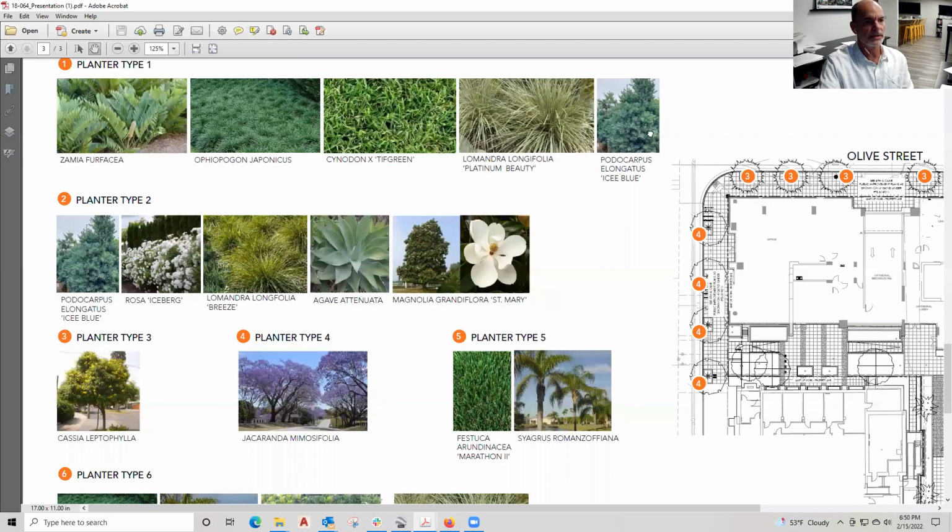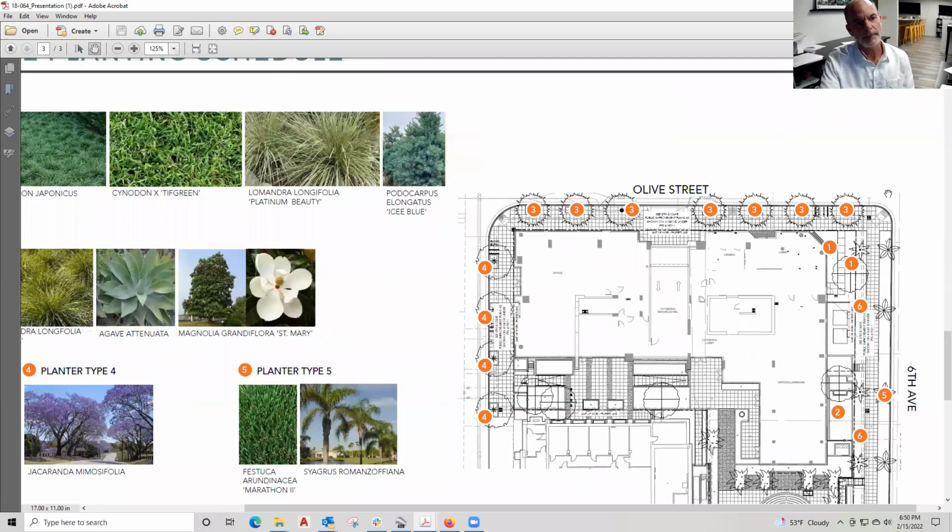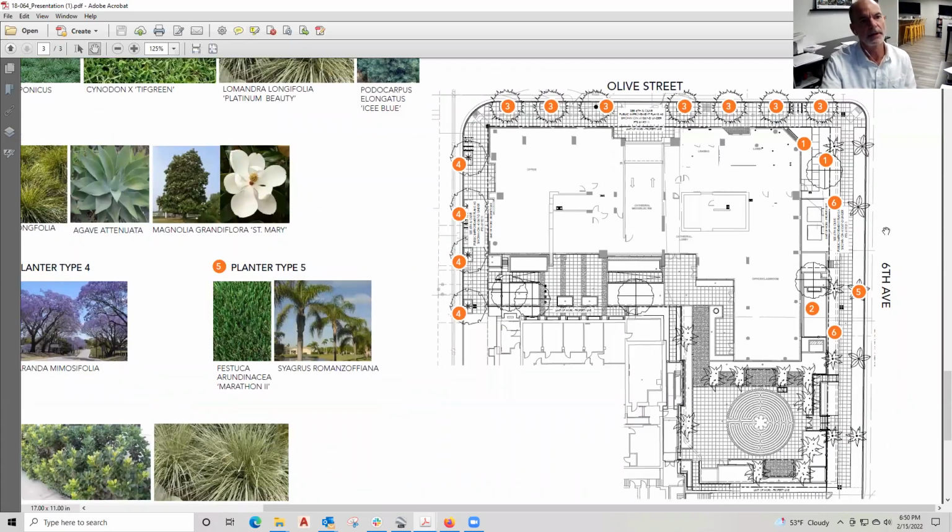Jacaranda does go through a deciduous time, however. And that's it. Those trees are street trees, very urban, within tree grates. There is no planting below at the base of those. But as we get to 6th Avenue, we have a little more space for tree planting and shrub planting. And that's the side facing the park, and it does get a much more park-like feel to it.